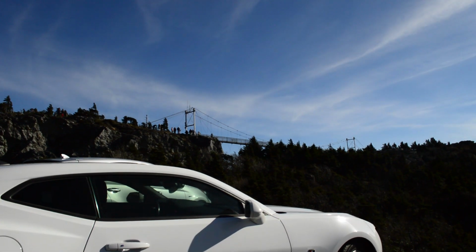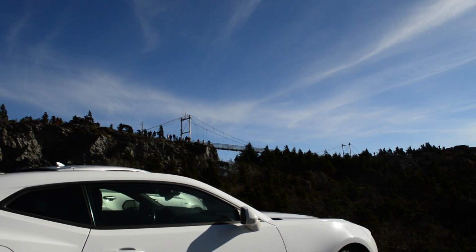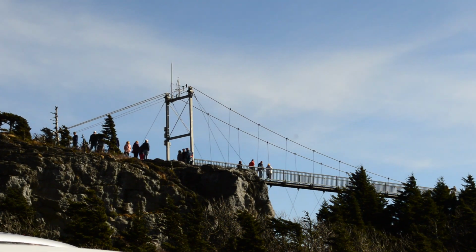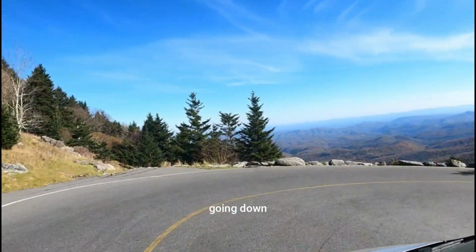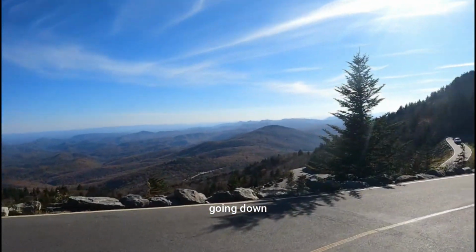Many visitors consider the walk across the swinging bridge the highlight of their trip to Grandfather Mountain. It's called the Swinging Bridge because it's suspended between 2 towers that anchor it to either cliff. They saw the ridgeline and believed that they could see the face of an old man looking into the sky, so they named the mountain Grandfather.